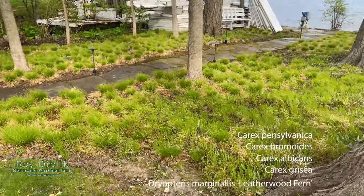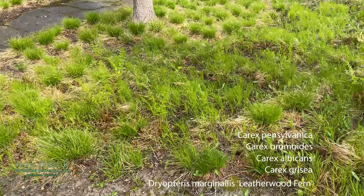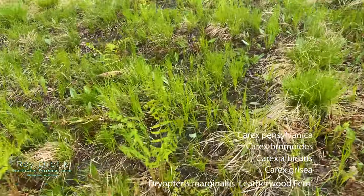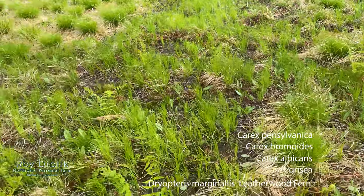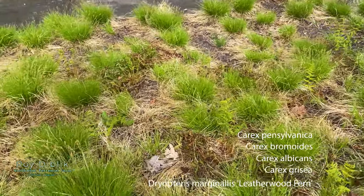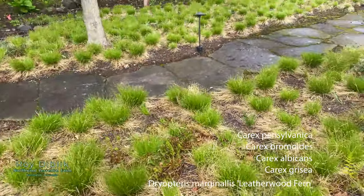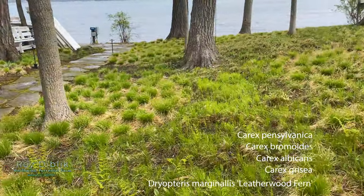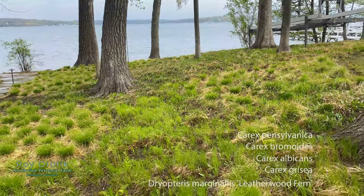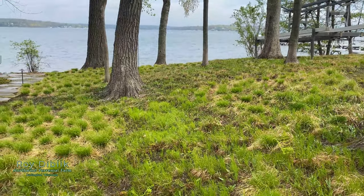Here we've added some Dryopteris marginalis. We're putting in some leatherwood ferns, young leatherwood ferns. This is their second year from a 1 gallon container. We're popping those in. We might do 40 or so a year. So this has been a lot of fun, but I think the level of quality is really picking up, like I said, in the fifth year.